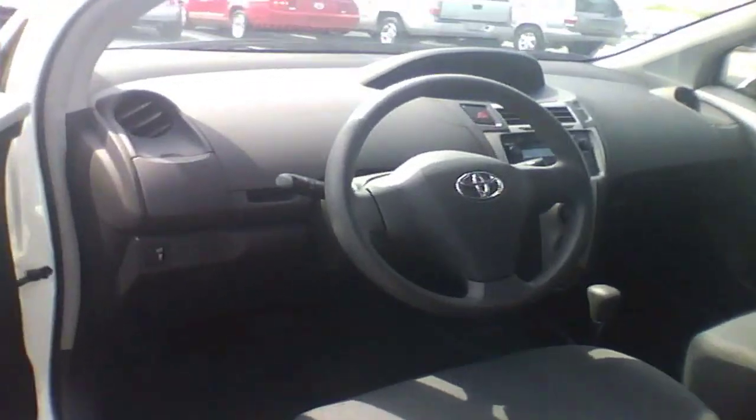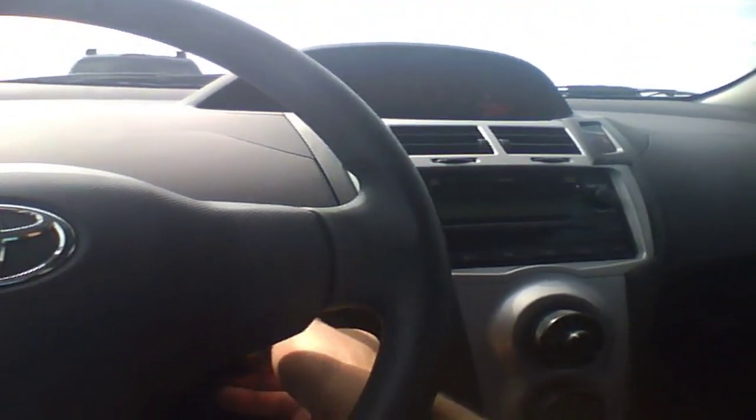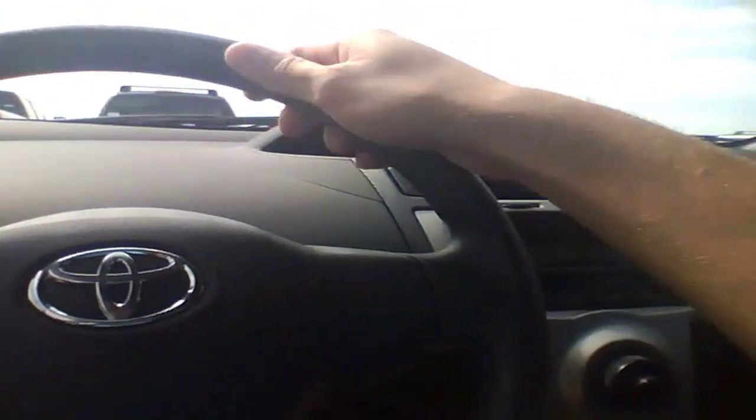Yaris. I hate these things. Yeah, I have to put the seat all the way back to accommodate myself here. Shit box. Get the AC going.